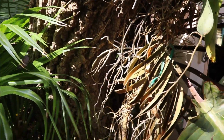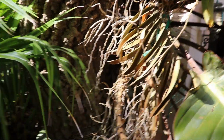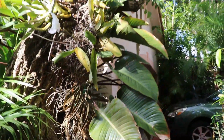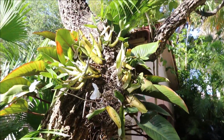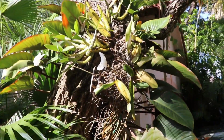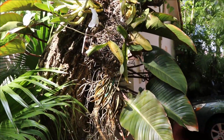There's no way you're going to take that, so I'm not even going to try. Let the other people who live here have some nice volunteer orchids. And this gets prettier every year. This one clump has been here, I guess, for about 15 to 18 years, and it just gets better and better. It's going to have to go with the tree, essentially.